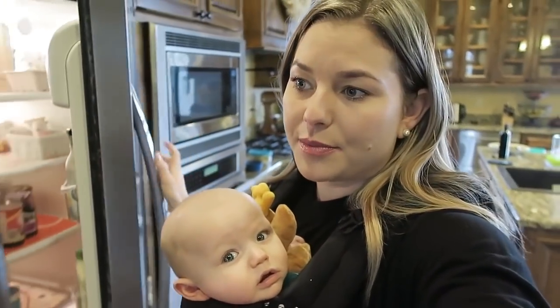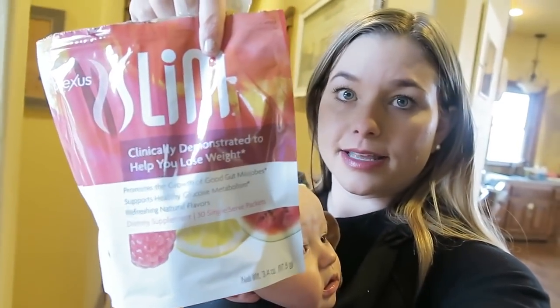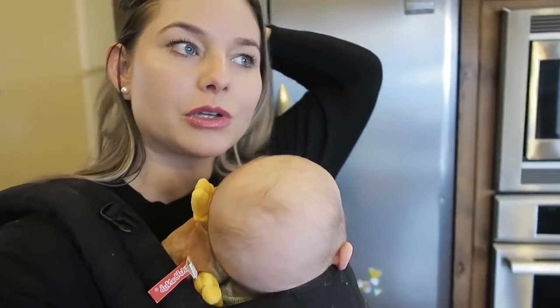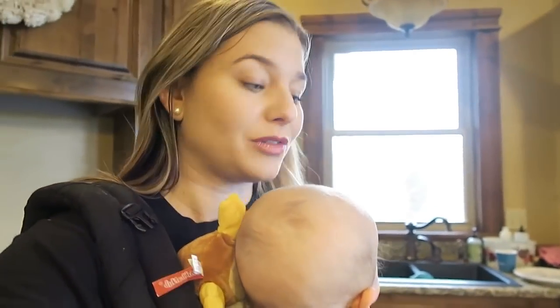Oh, and then I also had my Slim over here. I'll show you guys what that looks like. I had my Plexus Slim this morning. I drink one of those a day. The Slim helps with your blood sugar levels and it's more of a healthy drink. It's not necessarily a weight loss drink, but it definitely helps you lose weight if you need to lose weight. And now I'm making my lunch because that protein bar really filled me up.